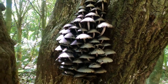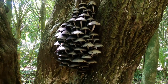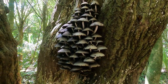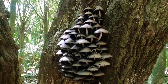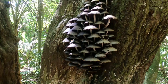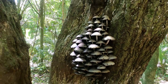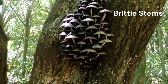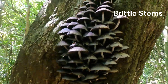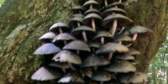Here's a magnificent colony of fungi. Again, I wouldn't pronounce the scientific names for these things. Brittle stem seems to be the closest common name. That's pretty amazing.